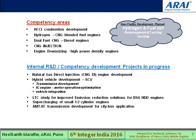These are some of the competency areas which we have established over the years, and some of the new areas which we are working on. We have picked up new topics like natural gas DI engine development. We are working on hybrid engine development for small commercial vehicles. Considering the future requirements, we are trying to explore new advanced combustion concepts so that we can take advantage of lowering NOx and particulate emissions together, and also give some fuel economy advantage, keeping heavy duty application as the focus.